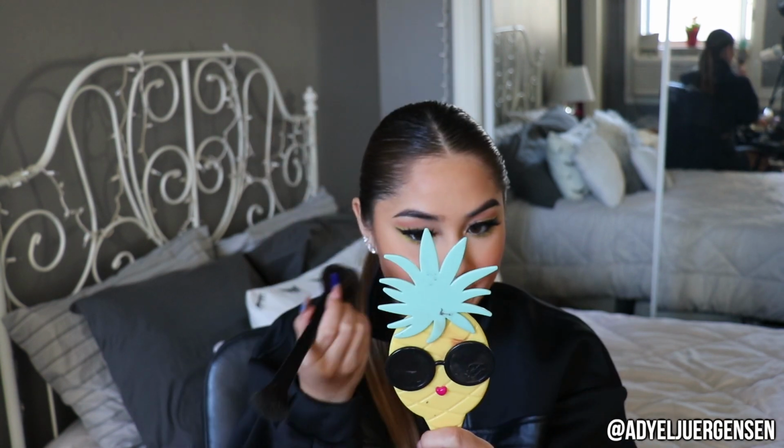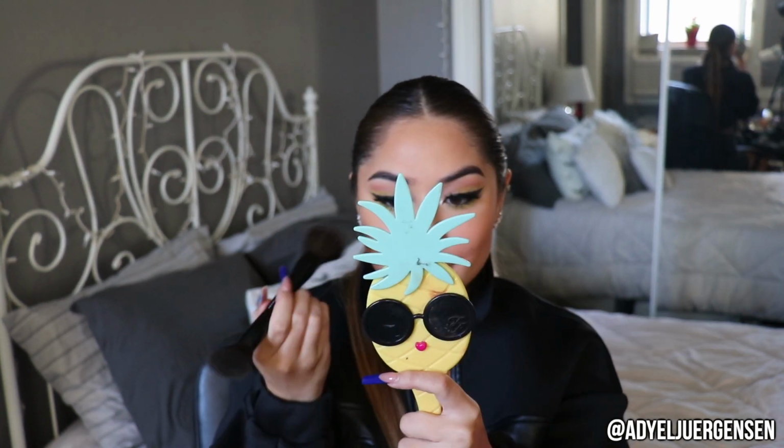But the one thing is I feel like it's accentuating I have a little bit of milia and pore action going on over here. And I feel like it is accentuating it a little bit. I really like the idea, really like the concept, but let me see. Okay, that's better. You go in with powder on top. There you go. So I'm gonna leave my face like this.